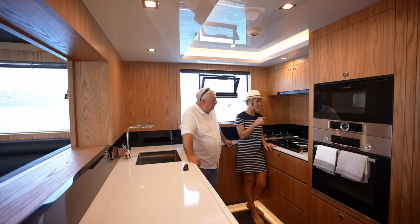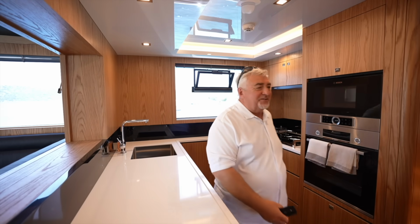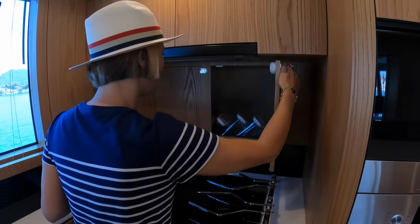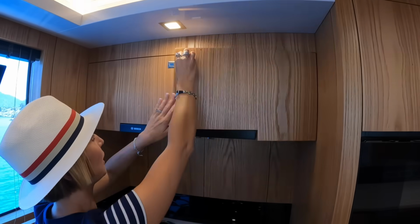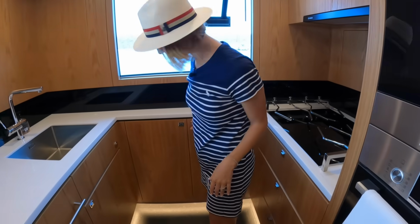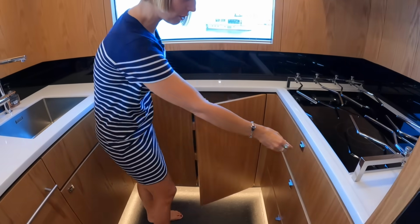Alexei, can I start opening stuff? I like doing that. Is that okay? Please, walk us through the galley. Let's see how I do. It's really, really deep. So we also have some spaces here on each side. And I know you guys want me to open this galley. Tons of storage here. There are drawers.